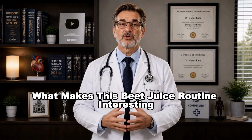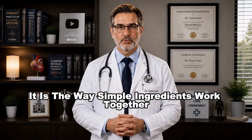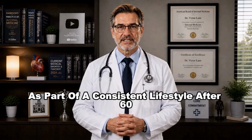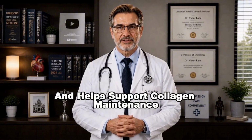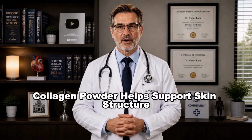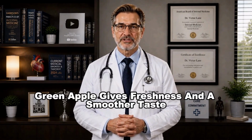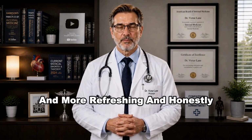What makes this beet juice routine interesting is not one single ingredient alone. It is the way simple ingredients work together as part of a consistent lifestyle after 60. Fresh lemon adds brightness and helps support collagen maintenance. Turmeric brings natural antioxidant support. Collagen powder helps support skin structure. Green apple gives freshness and a smoother taste. And mint leaves make the drink feel lighter and more refreshing.